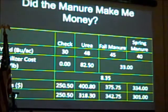The reason why we think this is because that fall manure was put out a handful of months earlier, 6 months or so before the spring manure, so it had time to do some more mineralization. We need some heat, we need some moisture, and we need time in order to get these fertilizers plant available out of the manures and the composts. So that's what we feel happened. The fall manure was just sitting out there a little bit earlier.